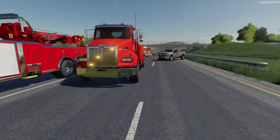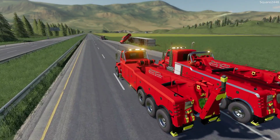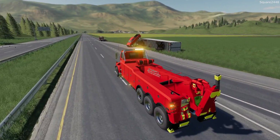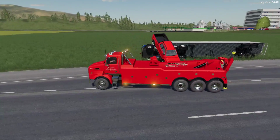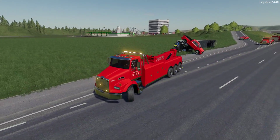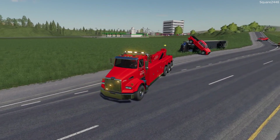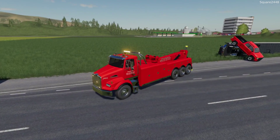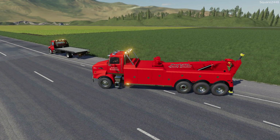Let's hop in HR75 and we'll get it into position. We won't get attached just yet. Now, a few new features here for these heavy wreckers and all the tow trucks by Woodmeadow Farming is that you can actually control which winch you want to use. With all these winches around, it kind of does cause a few problems, but now with this updated pack, we no longer have that problem.